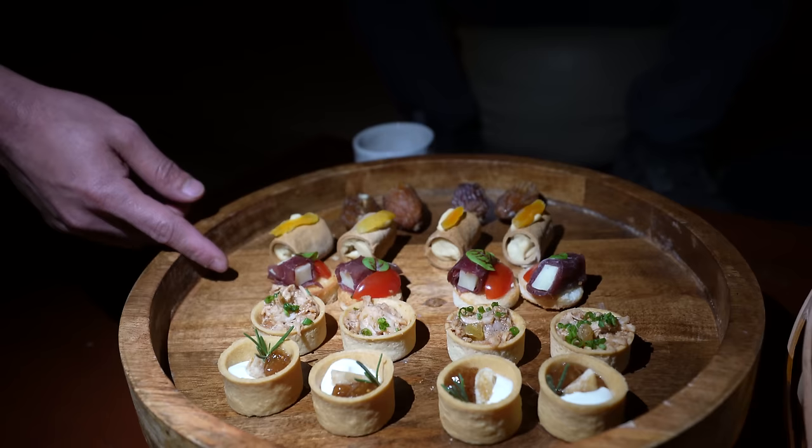This one, good cheese and dry fig. This one, smoked hen chicken. This one, halloumi cheese brisola. This one, hummus cannoli. And this one, alula dates brimus.